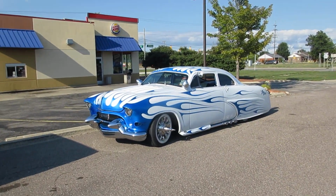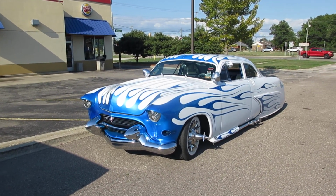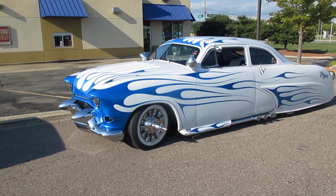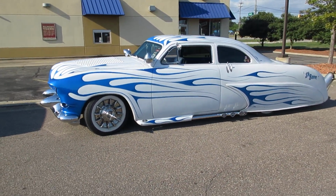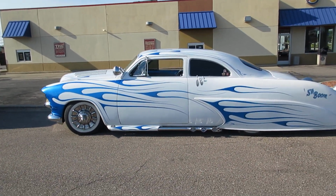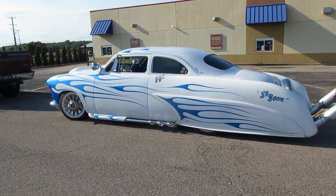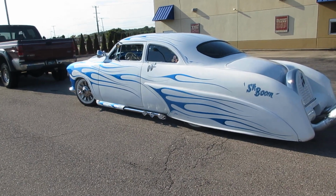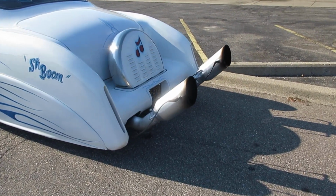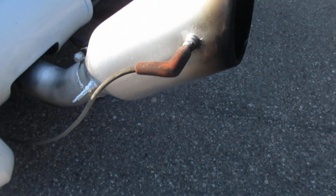Alright, now here's Shaboom, Bob Fry's car. Beautiful positioning in the sun and unobstructed. It's shocking. It's wonderful. That's a real nice car. Very recently, within the past week, he took the car out on the highway and it had some sort of an issue. And several people came to the rescue. This car can put out flames. You can see the evidence of that there.